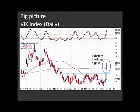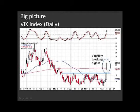And the one thing maybe we should have been buying was the VIX. Yeah, in retrospect, the VIX was giving us a clue recently. If you have a look, there's actually positive divergence on your stochastic of the VIX. So the stochastic makes a higher low, and yet this VIX made a lower low.